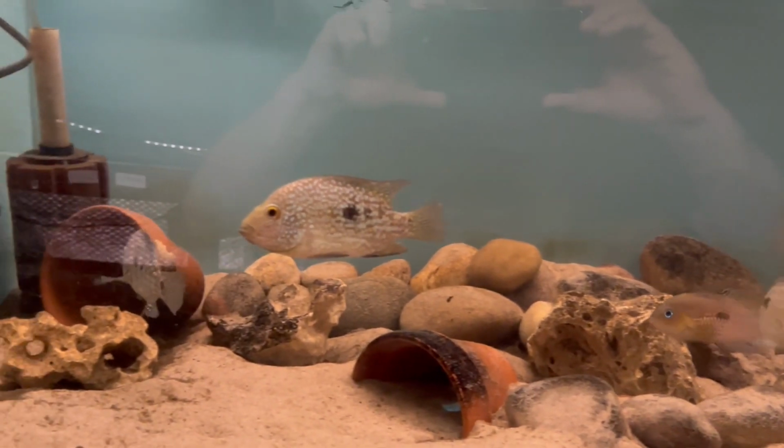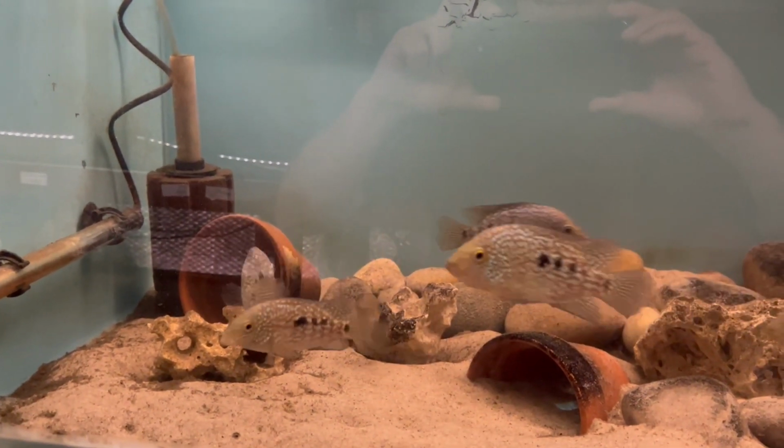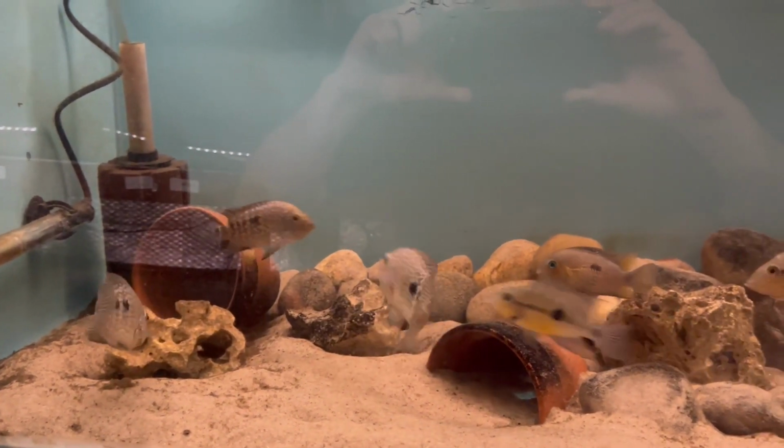They seem to be getting along a little bit better than in the other tank. There's a bit more room for them, and the fish in there are around about the same size as them. So hopefully they'll start pairing up before too long.